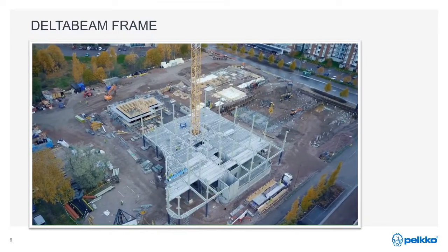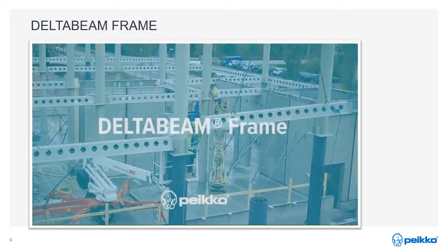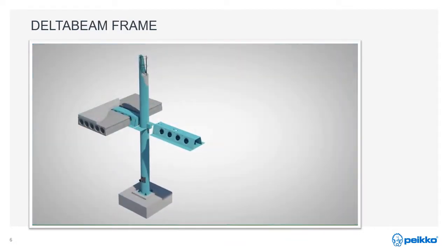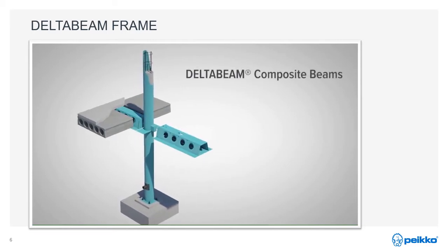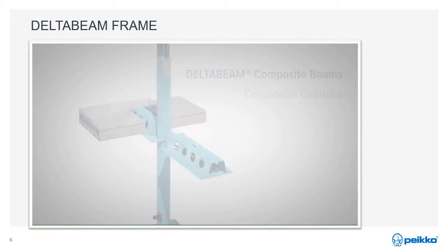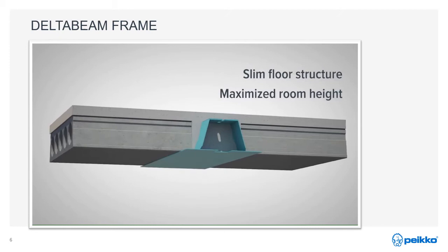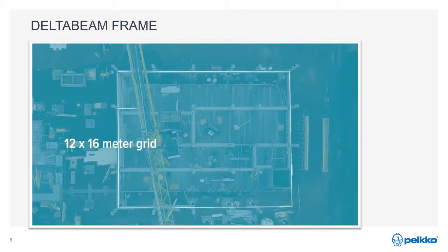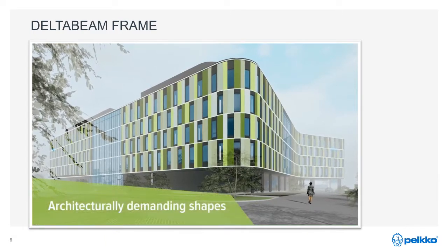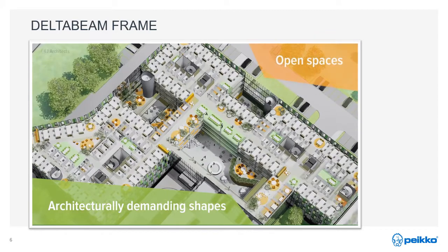Are you looking for a building frame that saves both time and effort? This is it, the DELTABEAM frame. A complete one-supplier solution consisting of DELTABEAM composite beams, composite columns, and other additional steel structures of the frame. Being a slim floor structure, it allows for a maximized room height and up to a 12 by 16 meter grid. Additionally, DELTABEAM frame enables architecturally demanding facades and shapes and flexible open spaces.